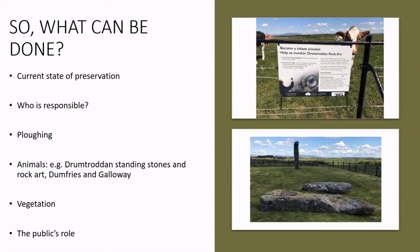It keeps the animals out, and it obviously helps to protect the monument, and also makes it an easily visitable monument, because as you see, this panel was obviously donated by UCL, but you can see that they wanted people to become citizen scientists, monitor the rock art, make sure the rock art's not getting further eroded. So they are putting in these piecemeal supports to try and keep monuments safe. And I just think that should be widened to the whole of Britain.